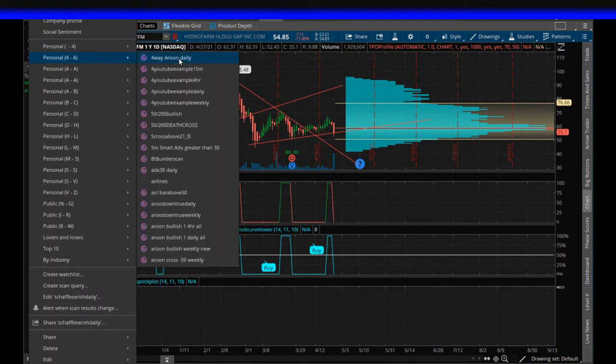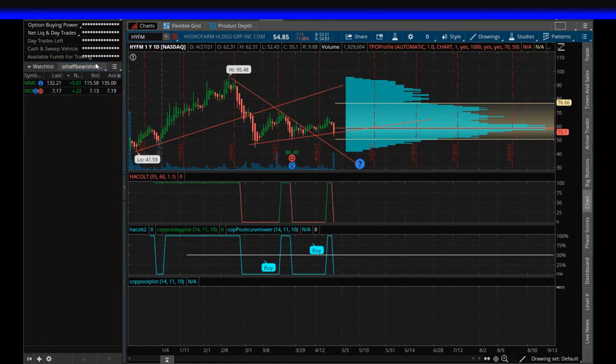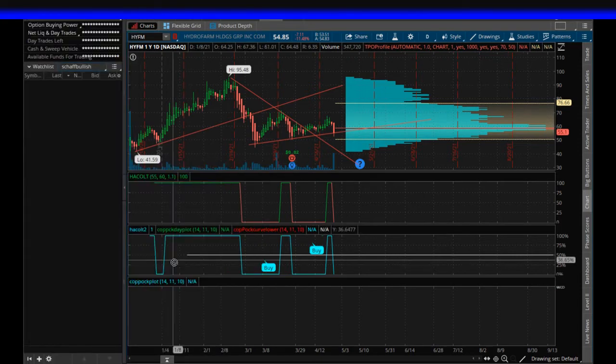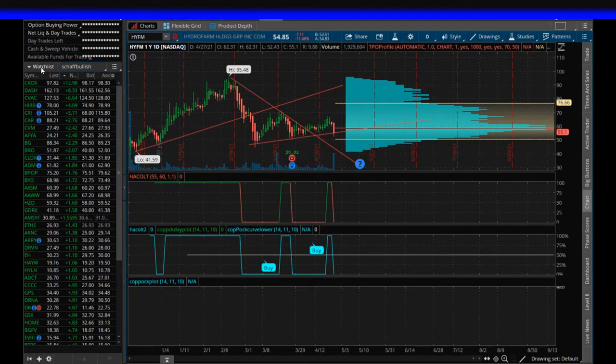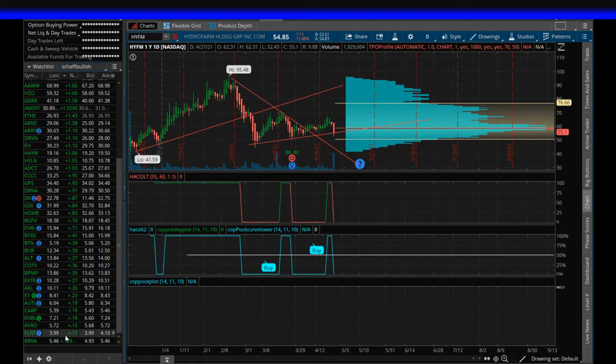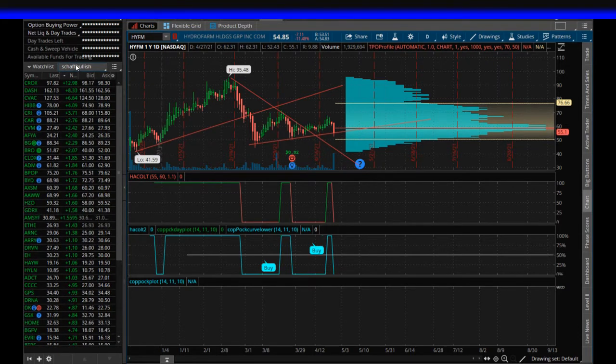Oh, what were those? MMC and INO. Okay, let's see what the Schaff bullish is. Oh, lots of stocks are bullish. All right, excellent. Now, what we're searching for, if you want your stock watch list to look just like this one, with all of these plus 18, 15 cents, all the way up and so on.